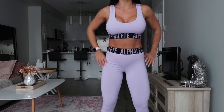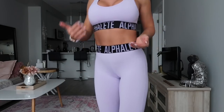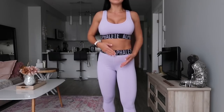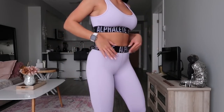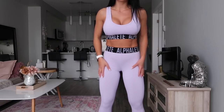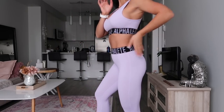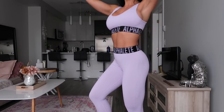It's like lilac color, and I'm so obsessed with this color right now. Wasn't exactly sure how I would feel about this outfit because a lot of the waistbands sometimes don't suck you in nicely, and it's like looser down here and tight up here, but I am super happy with how this fits. I am extremely impressed. This material is something that I've never felt before. It is literally so freaking soft, and I love it.